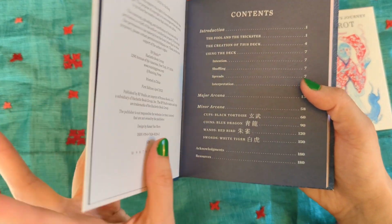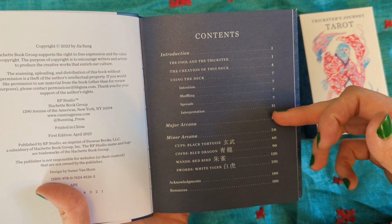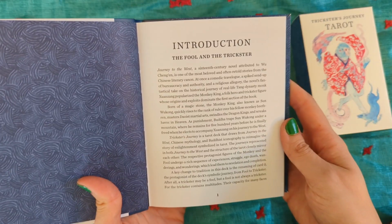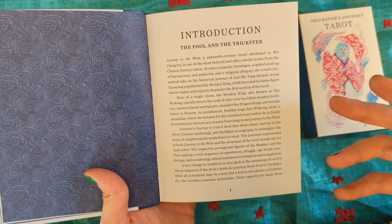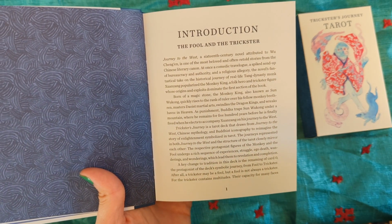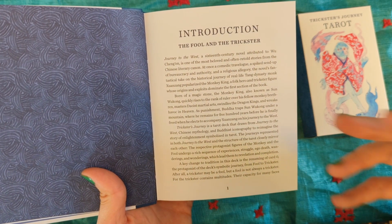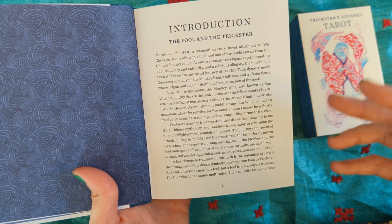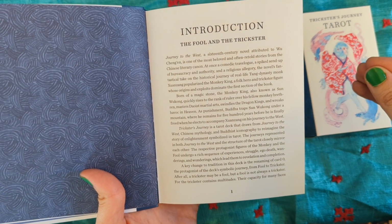Opening up the guidebook, it begins with a really beautifully written introduction by the author, a little bit about the creation and the use of the deck, and then it jumps right into giving one page per card. It's a really well done guidebook. In the introduction, she lays out her inspiration for this deck, which was a 16th century Chinese novel called Journey to the West. She talks about how it's a comedic travelogue with a lot of folkloric tropes and religious allegory, and it's also poking fun at ancient bureaucracy and authority figures. She's taken up the story and used it for a contemporary reinterpretation, which I think is so cool and so beautiful.